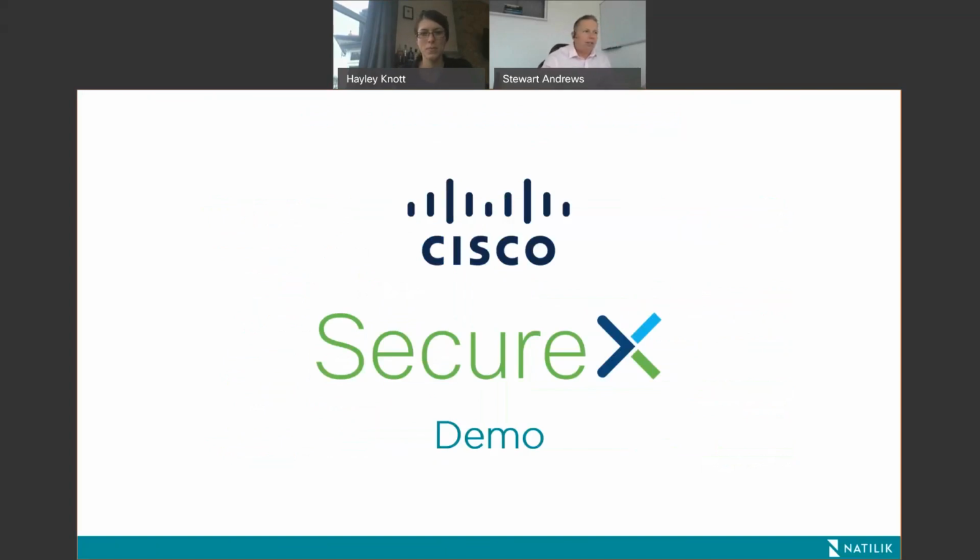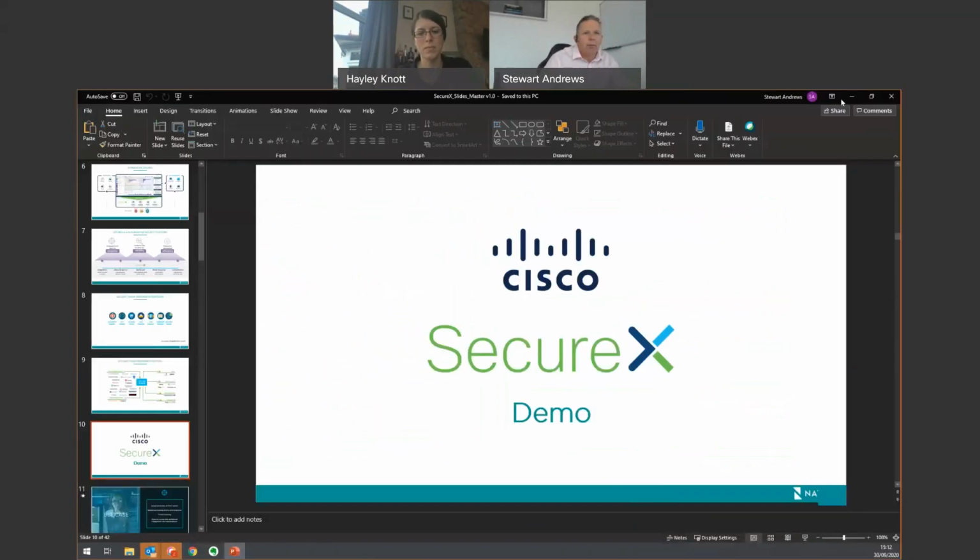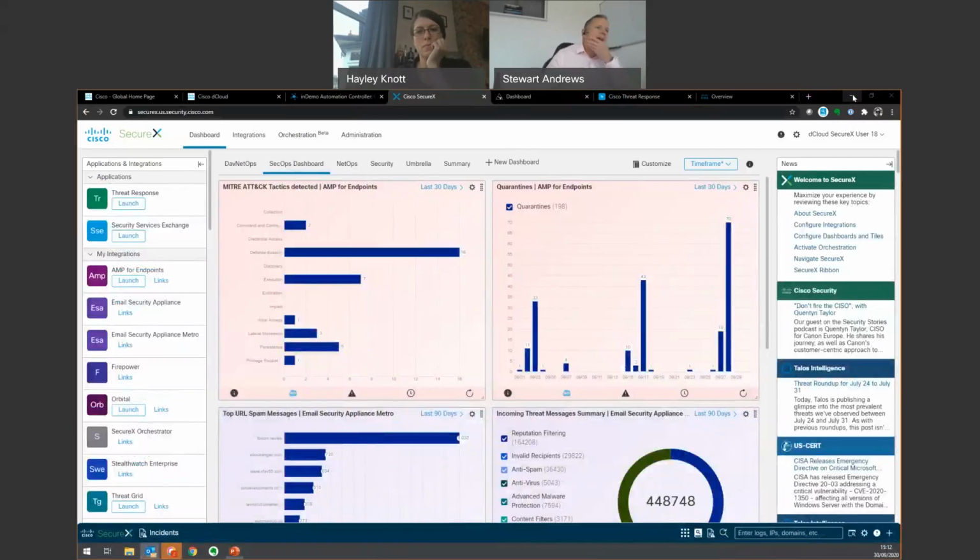Enough about slides. I think the easiest thing with SecureX is just to dive in there. So if you bear with me, I'll just bring up the dashboard. So this is the dashboard. Now, as you can see, let's start on the left-hand side.